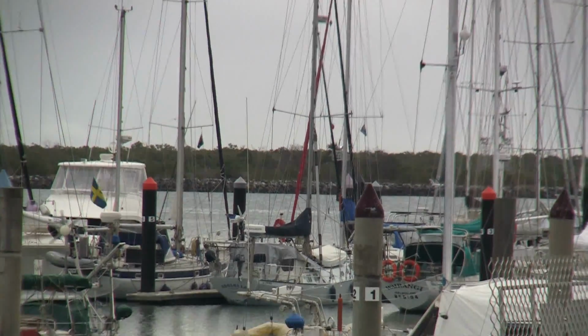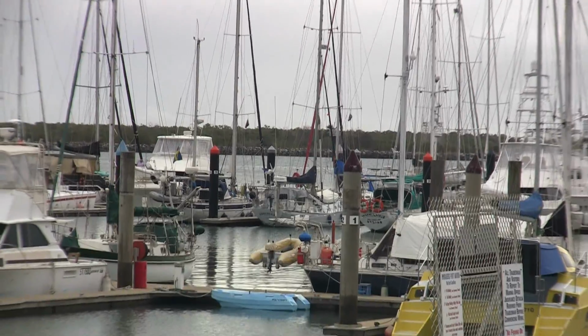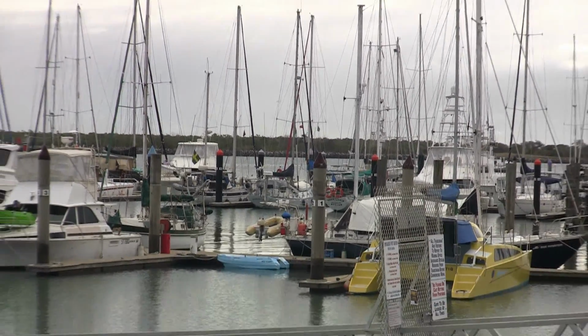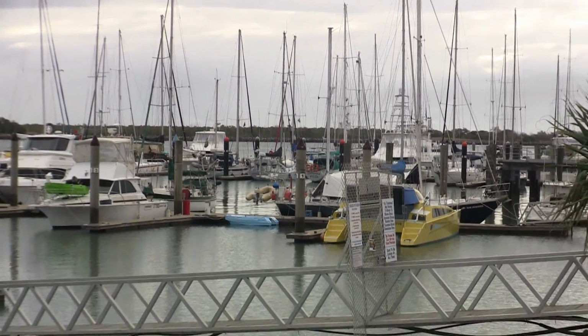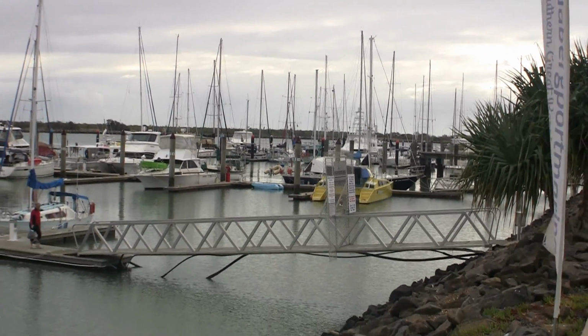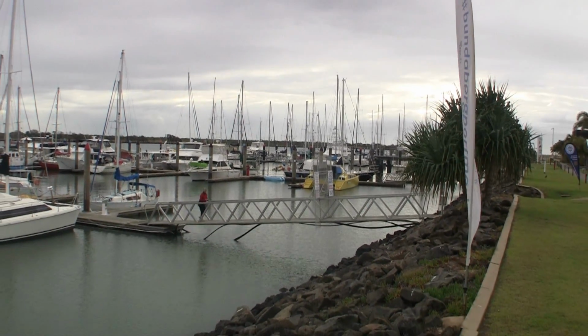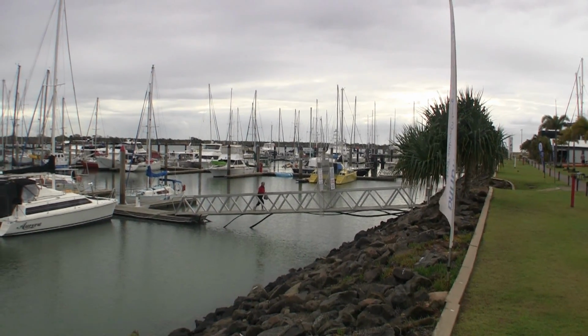Yeah, Prince Diamond is over there hidden behind another boat from this vantage point. This is at Bundaberg Port Marina at Burnett Heads, at the mouth of the Burnett River. This is where we're staying. The boat will be here for a month.